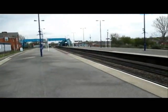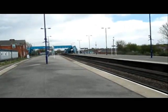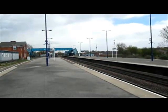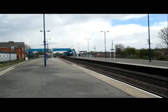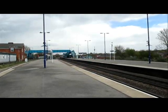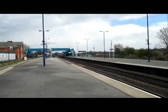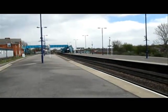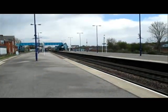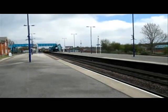Right, welcome to Barnetby station. Very bare, no facilities whatsoever, but there's a pub just outside of the blue footbridge. There's toilets down the road if they're open, but other than that, that's about it. Two little waiting shelters. There's a train in both directions, Cleethorpes and Doncaster, one every hour. Pardon me. There's a bit of a breeze and there's some frost in the breeze, but it's not uncomfortable at the moment.